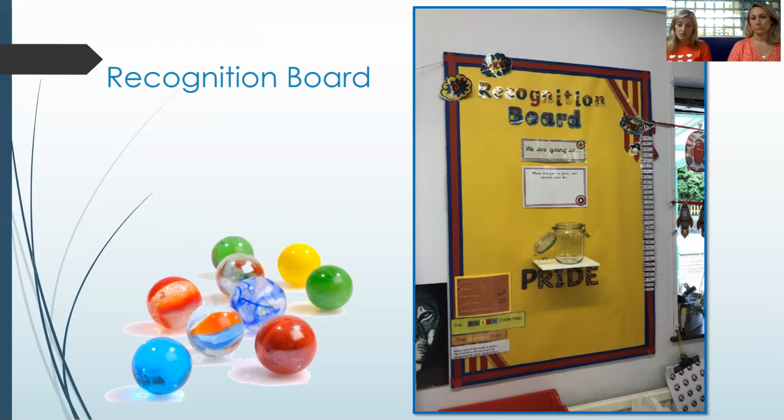Can we all put our coat on? So for example, when we've come back in after playing outside, who managed to take their coat off and hang it back up, or you can have a marble in the jar for that. So we try and focus on the positive reinforcement and the praise. As I'm sure you'll know, your children like being praised for the things that they've been doing.